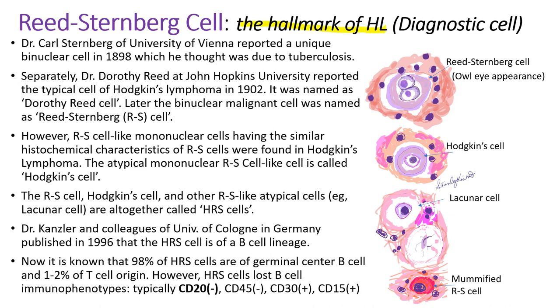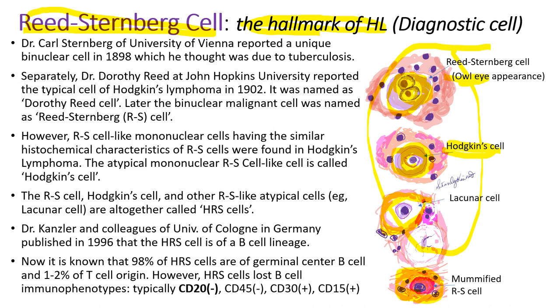The hallmark of Hodgkin's lymphoma is the Reed-Sternberg cell. Pathologists couldn't make the diagnosis without seeing this cell. Please look at these pictures. It is a large cell having a bilobular nucleus with peculiar nucleoli, like an owl's eye. But there are other Reed-Sternberg cell variants. Some cells have a single nucleus, so it's called the Hodgkin's cell. Others are lacunar cells or mummified Reed-Sternberg cells.